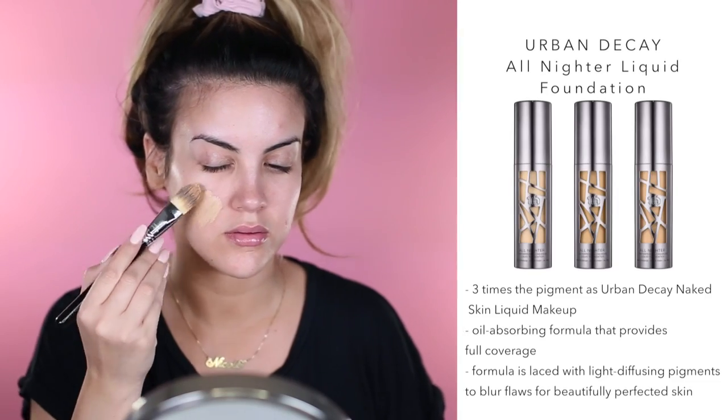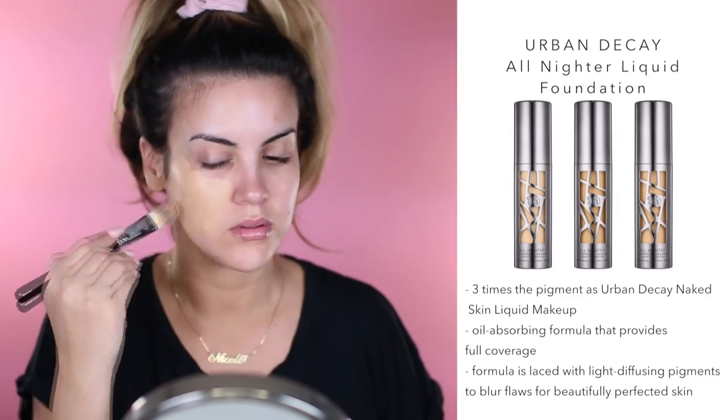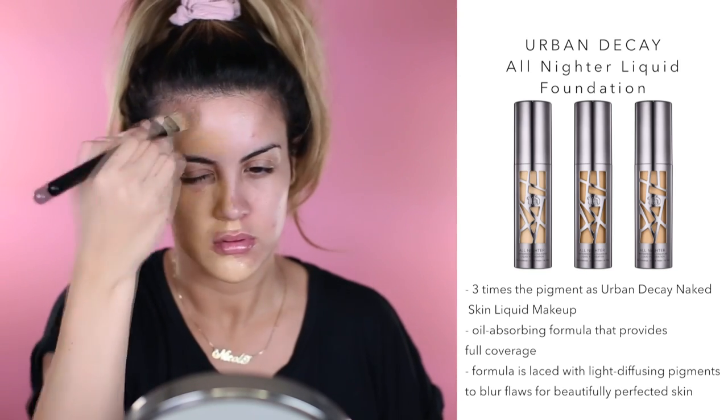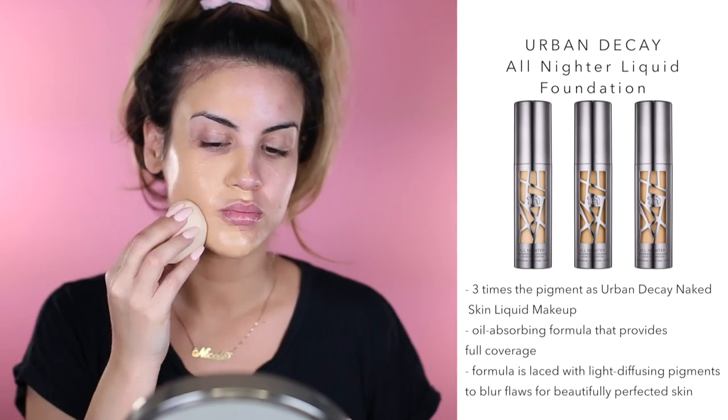And for my foundation, I'm going to use the Urban Decay All Nighter Liquid Foundation. So obsessed with this. It's great if you live in humid weather because it is a matte foundation, but it's not extremely matte to where you're going to feel like a dry old lady. It's like the perfect matte foundation, and the coverage is out of this world on this foundation. Like, look, this is just one layer. Look at that coverage, and then the other side. Sad. So let's fix that.